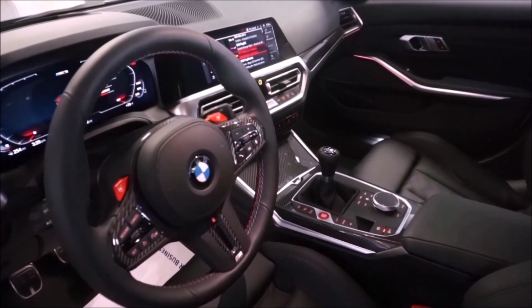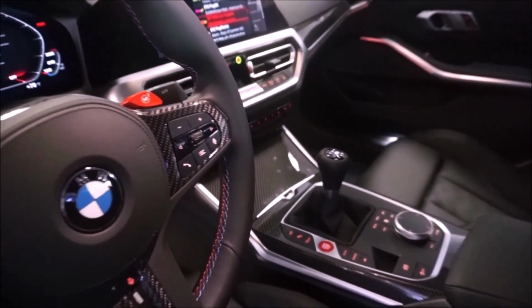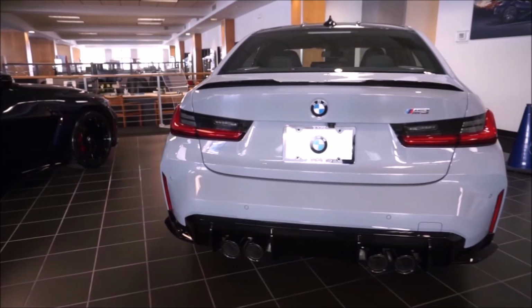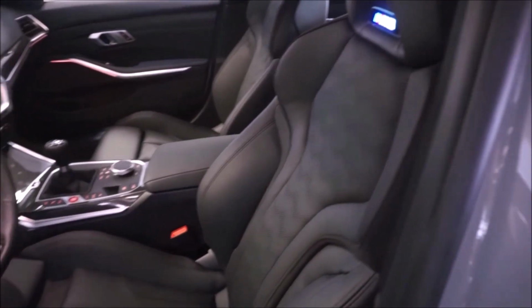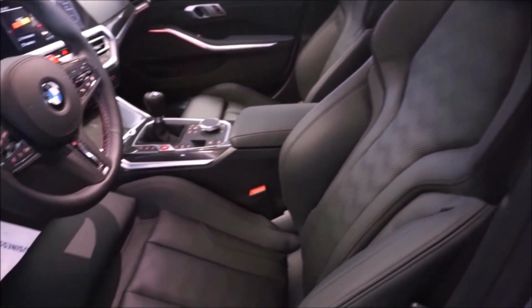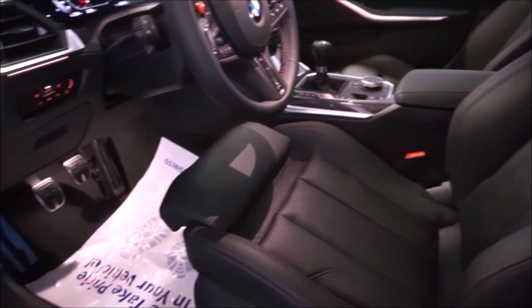If you want a manual transmission for the M3 or the M4, your only choice is, let's call it the base model, which is the 473 horsepower model. But the good news is, my favorite combination with that manual, you will get the rear wheel drive, which is my favorite way to do it.